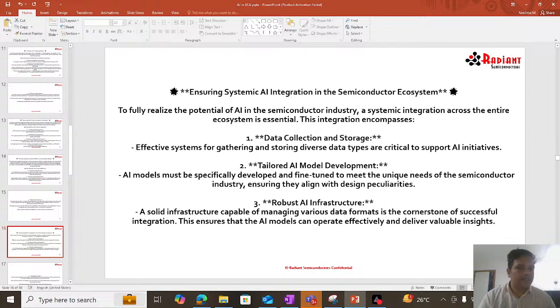Okay, a solid infrastructure capable of managing various data formats is the cornerstone of successful integration. We need to make sure that we have that infrastructure to utilize AI to the maximum potential. Okay, this ensures that AI models can operate effectively and deliver valuable insights. So many things go in place, not just having AI in place. Okay, we need to have proper infrastructure, we need to have a proper model developed, right? We need to have data collection and storage as well before we start applying AI in the semiconductor ecosystem.